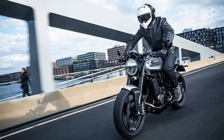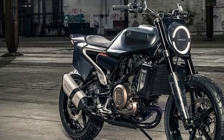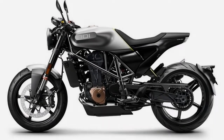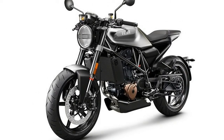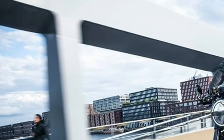The bikes are also fitted with throttle-by-wire systems, slipper clutches, and switchable ABS sourced from Husqvarna's well-respected enduro bikes. So, what's the difference between the Vitpilen and the Svartpilen aside from their extremely metal names? Mostly cosmetic stuff, honestly. The Vitpilen, White Arrow, is a straight-up street machine built for carving up winding roads.